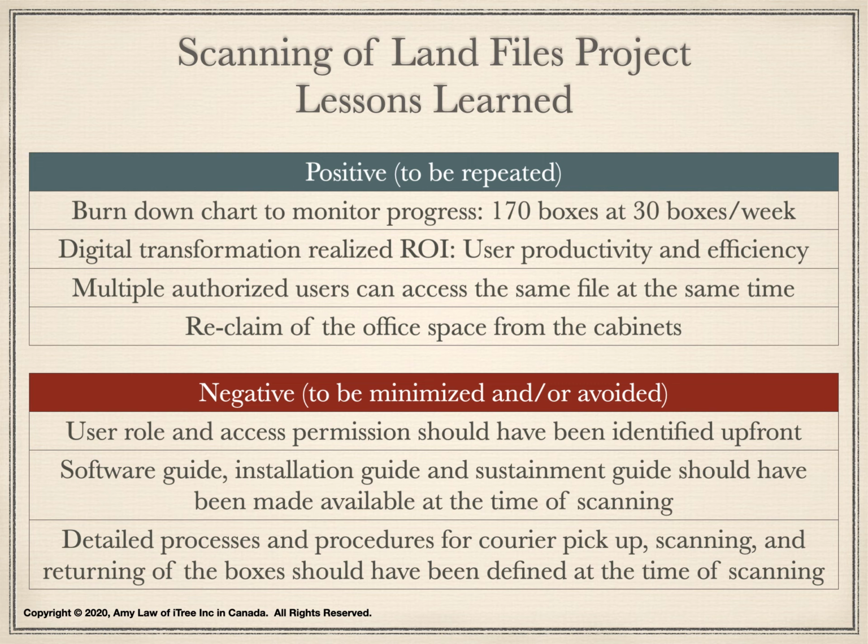Since the land files were converted to electronic, multiple authorized users could access the same files at the same time. This enabled user productivity because users did not have to queue up to view the same file at the cabinet. The move of the paper files to Iron Mountain and removal of the cabinet enabled the department to reclaim office space for better use.